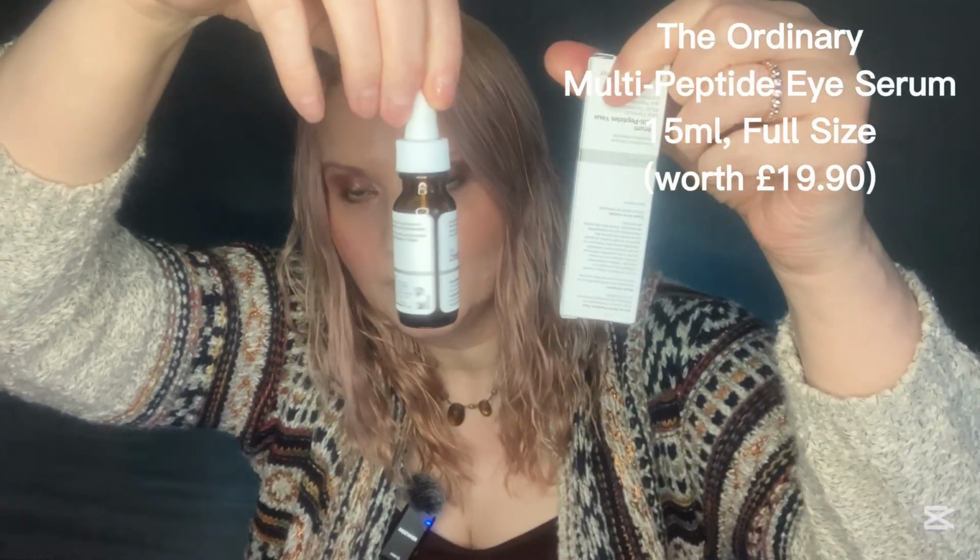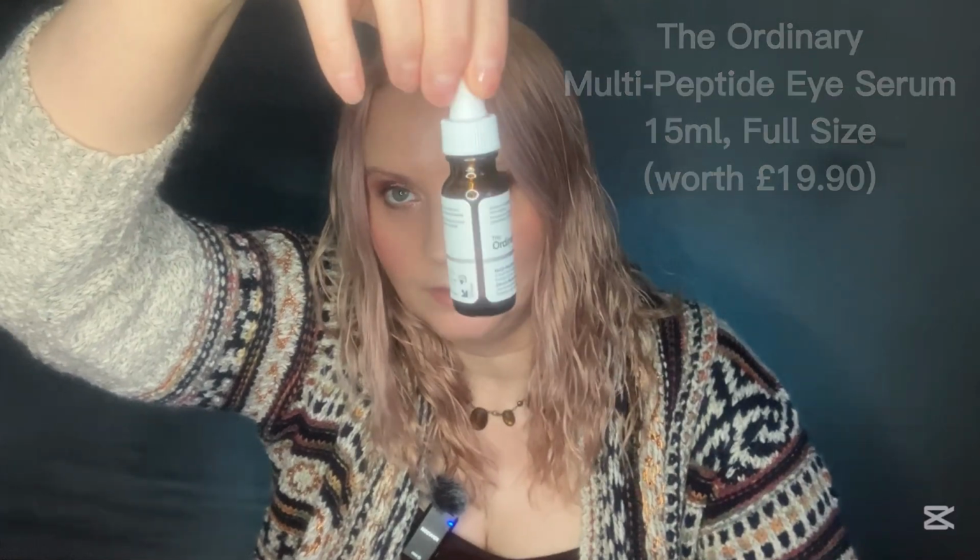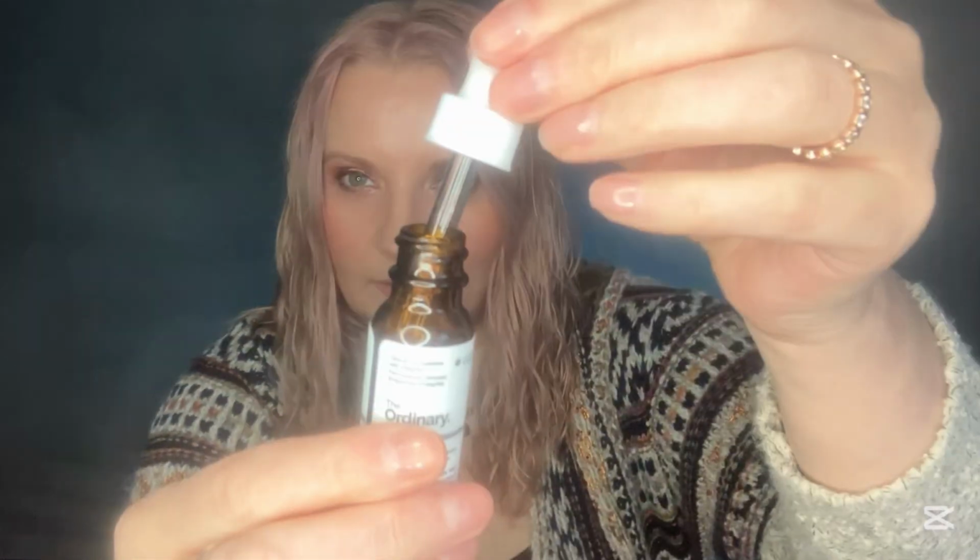Something else. The Ordinary. I always get this, the Ordinary and the Inkey List. I always get them mixed up. So this is Multi-Peptide Eye Serum. I think I've got one of these. So yeah, I have already got one of those. So I'll show you what this one looks like. It's very watery, I remember. So it comes out like that. So it's very watery.